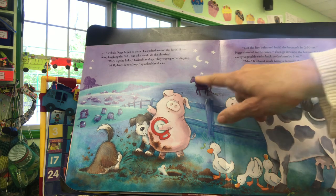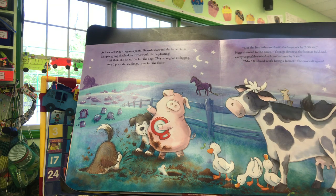Horse was plowing the field. But who would do the planting? We'll dig the holes, said the dogs. We're good at digging. We'll plant the seeds, said the ducks. Get the hay bales and build the haystacks by 2:30, Piggy shouted to the cows. Then go down to the bottom field and carry the vegetable stacks back to the barn by 3 o'clock. Moo, it's hard work being a farmer, the cows all agreed.